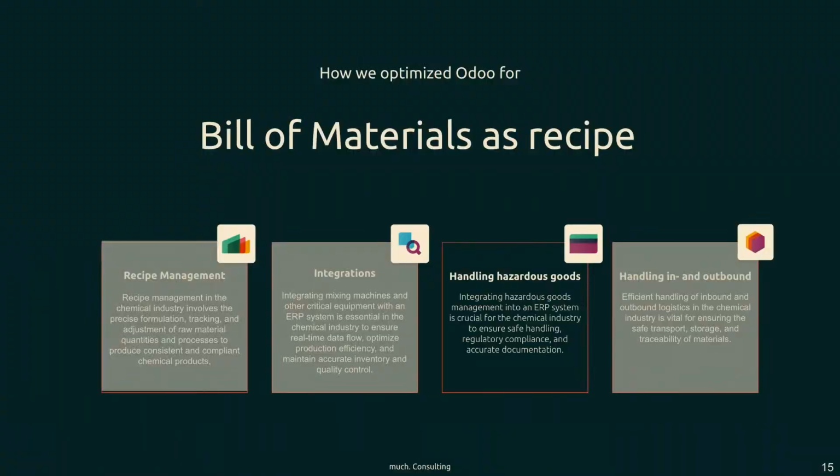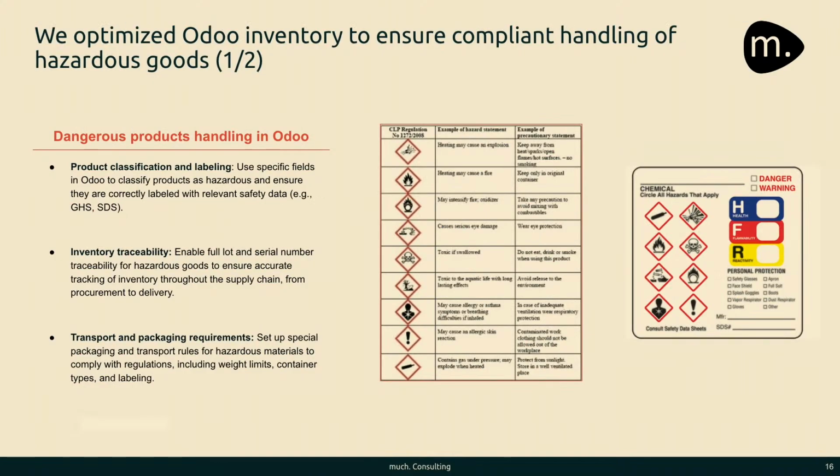Then we have the handling of hazardous goods. It was important because of the variety of regulations. We had to make sure that all the hazardous goods are labeled properly, and of course that traceability within the inventory is possible.